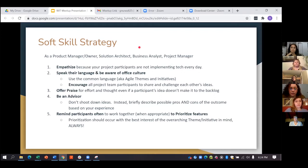And so the themes really facilitate everything from the start, I find. But another thing to keep in mind is the office culture. And I called that out because oftentimes we'll walk into a culture where we have a lot of people who are not used to voicing their opinion.